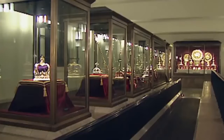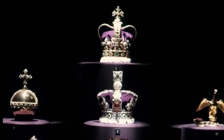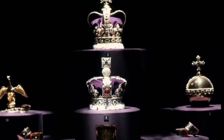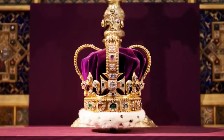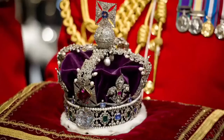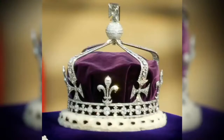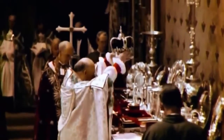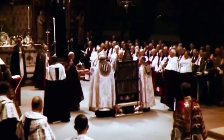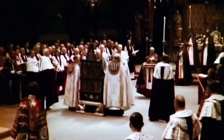Of all the regalia on display, it is the crowns that generate the most fascination. The crown jewels has 3 main crowns: St Edward's crown, the Imperial State crown, and the Queen Mother's crown. And the 2 that our Queen wears are St Edward's crown and the Imperial State crown. The last and grandest symbol of all is the crown of St Edward. The St Edward's crown was used to crown the Queen in the historic coronation ceremony of 1953.